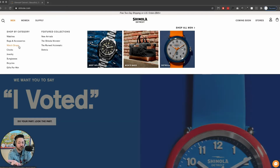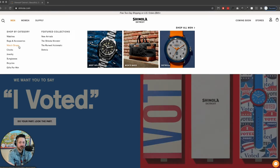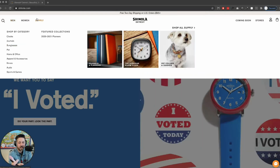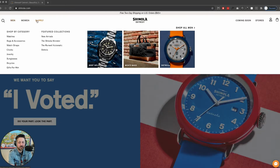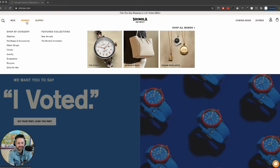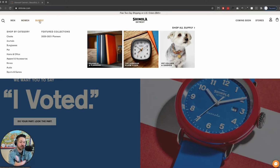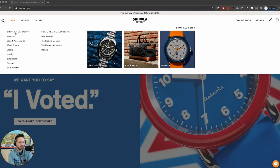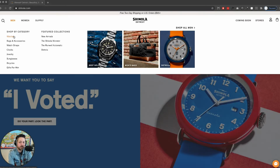So well executed. And they break it down first by broader collection by intent. So it's men, women, supply. And I really don't know what the difference is there. Supply is not gendered. Okay. They're women's clocks. You're right. Under women, there's a clock section, so there's some overlap there, which is fine. Men, shop by category. Clearly men's watches are their thing. Should we try and shop for some men's watches? Sure.